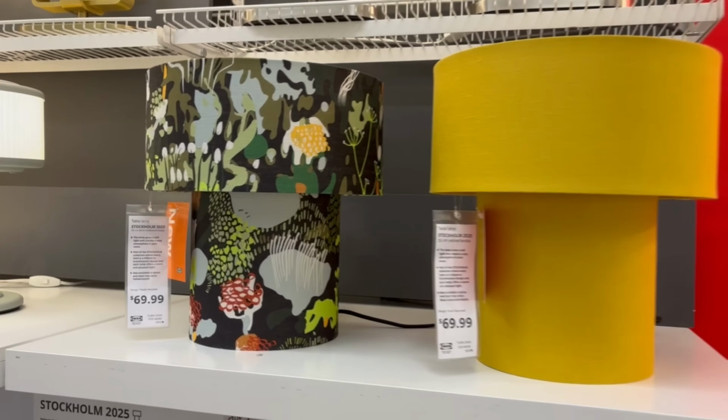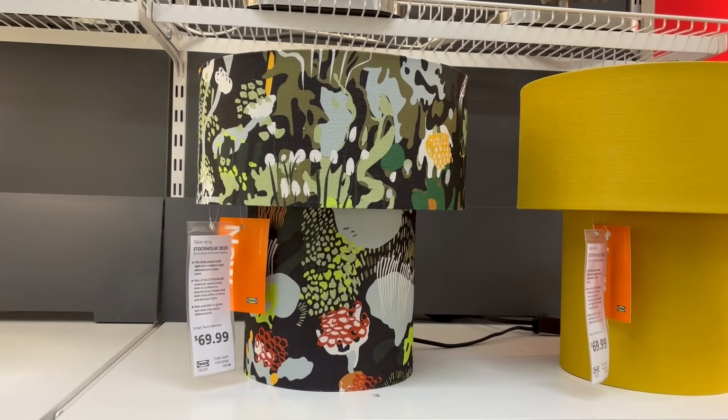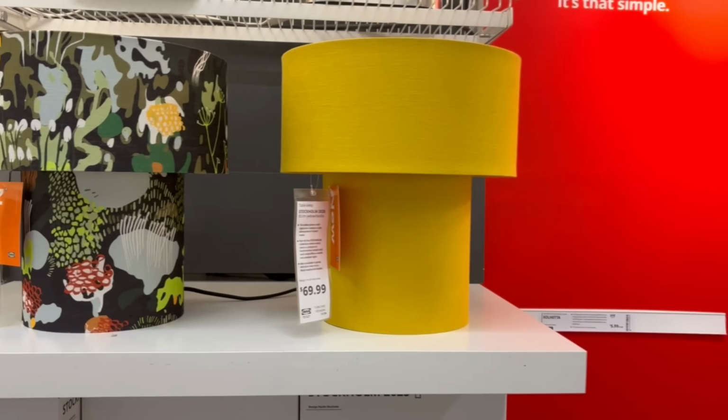I also approve of this table lamp. I like the shape, I like the style. It comes in this patterned fabric option, which I think could be cool in the right situation, but I'm really partial to the yellow. I think this is just a great way to add a pop of rich, warm color to your space.